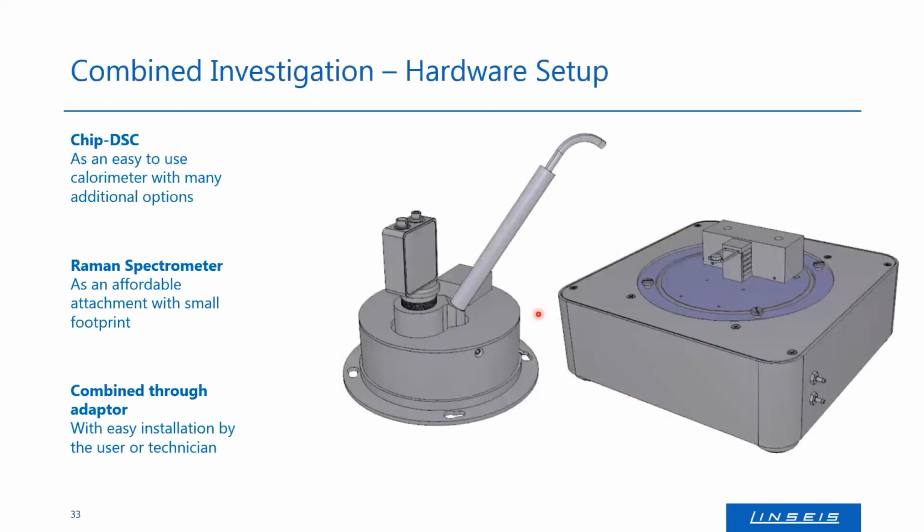Now, today we want to talk about the combined investigation for Raman spectroscopy and DSC. So of course we had to combine it in any way. And thanks to our chip design of the chip DSC, it's really easy to adapt, especially optical attachments to our devices. So on one hand, of course, we need the chip DSC itself. So the easy to use calorimeter with many options. And we don't need the glass dome anymore, of course, because we need an adapter here that combines the measurement cell of our DSC with the detector of our spectrometer.